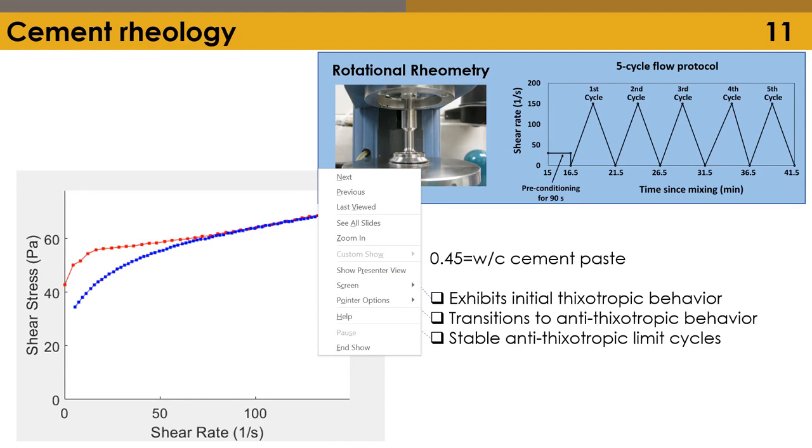Usually, when we determine rheological properties of Portland cement, we shear it up and then we shear it down, and we stop there and we analyze this down curve and we call it done for the day. And we determine properties, the yield stress and the plastic viscosity, let's say, using a model like a Herschel-Bulkley model.